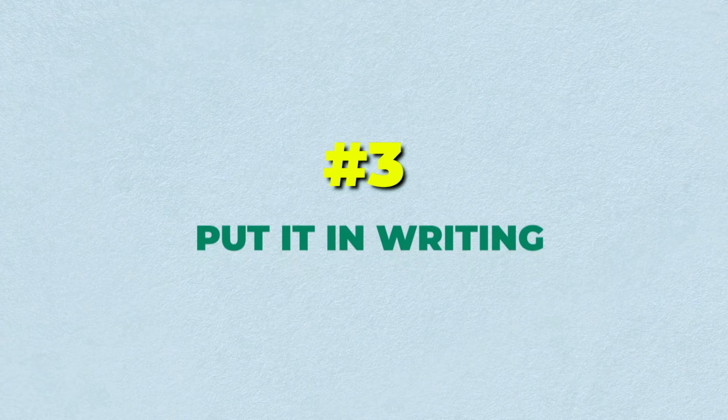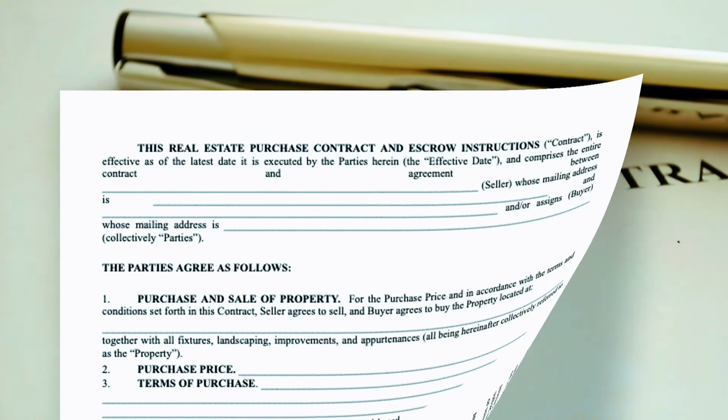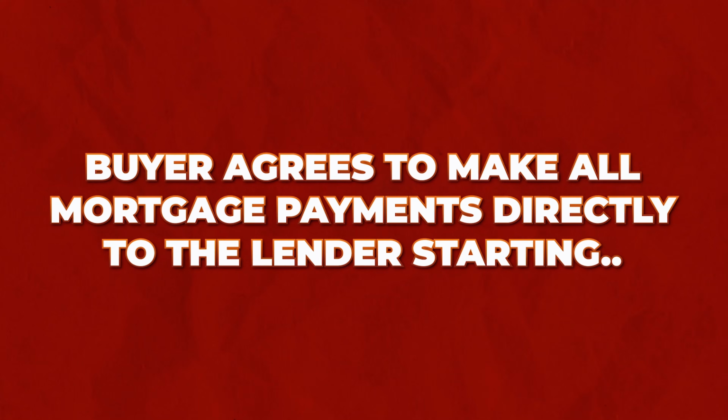Step 3, put it in writing. Deals don't exist without paperwork. It's the glue that holds everything together, protecting you and giving the seller peace of mind. And you need the right contract for the right deal. For subject to deals, your purchase agreement should specify that you're taking over the mortgage. And you want to include a clause, say like this: buyer agrees to make all mortgage payments directly to the lender starting at some specific date.